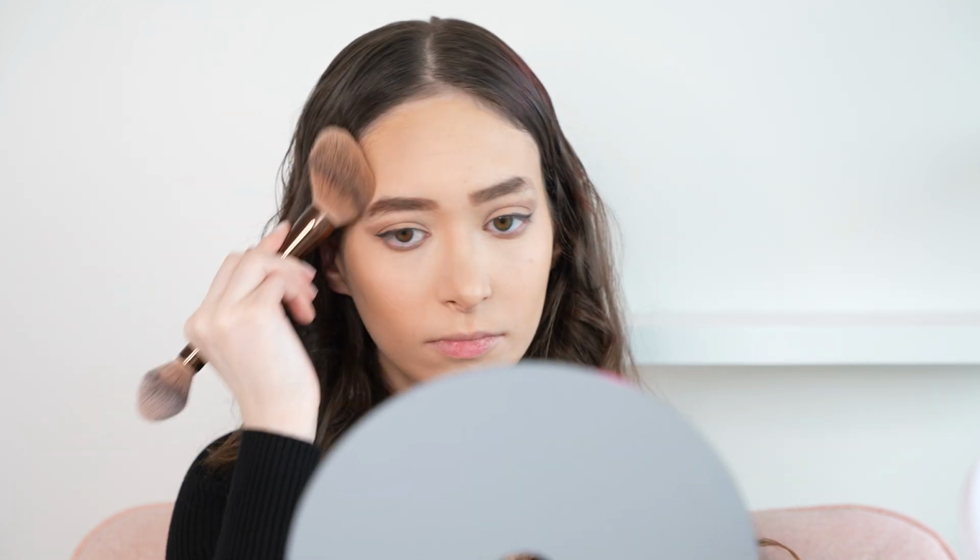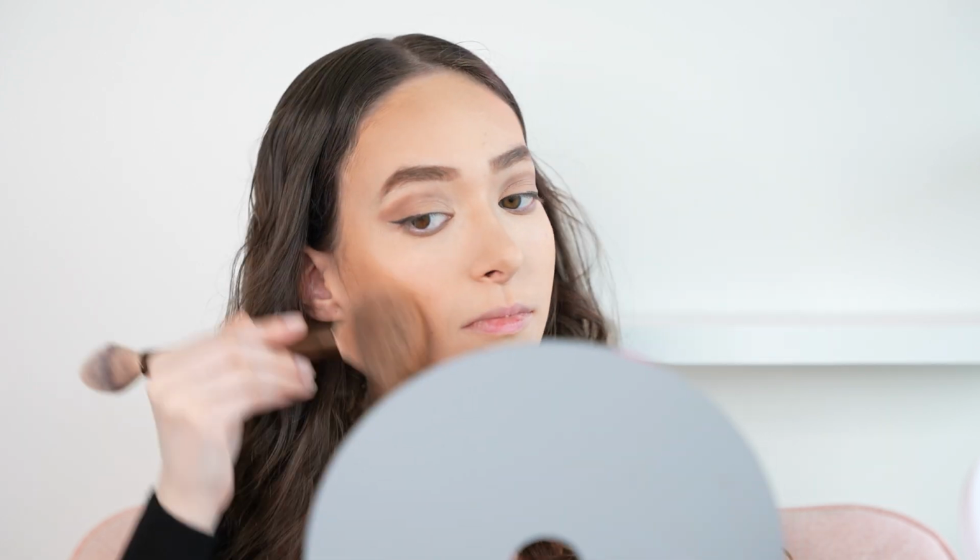And now I'm excited for this part. This is the bronzer that I'm going to use to set the cream. Yes, I will be blending, I know. So we're done with the bronzer. And now I'm going to go back in with the brows, actually.